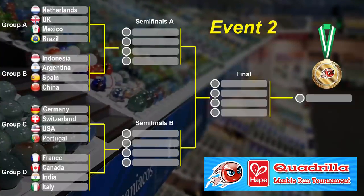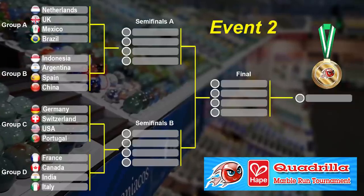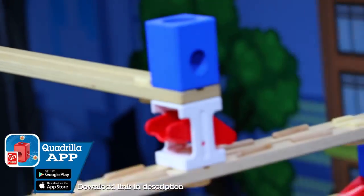There's the Group A, B, C, and D. They are the same for event number 2 as they were in event number 1. You know the teams and you know the way it works.